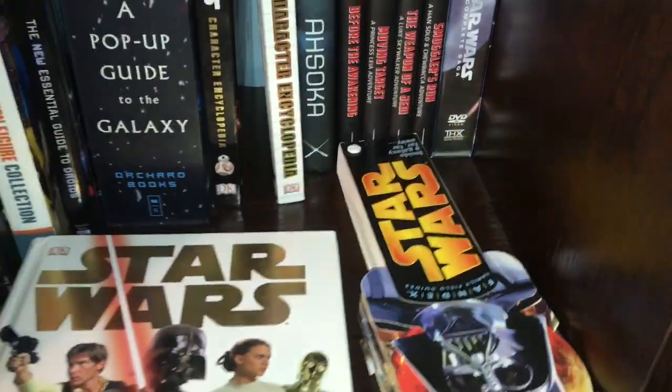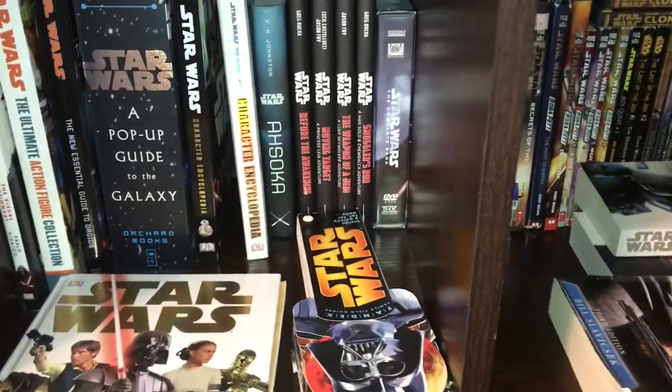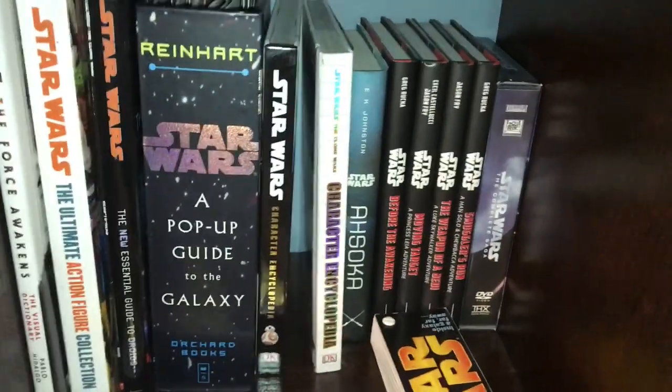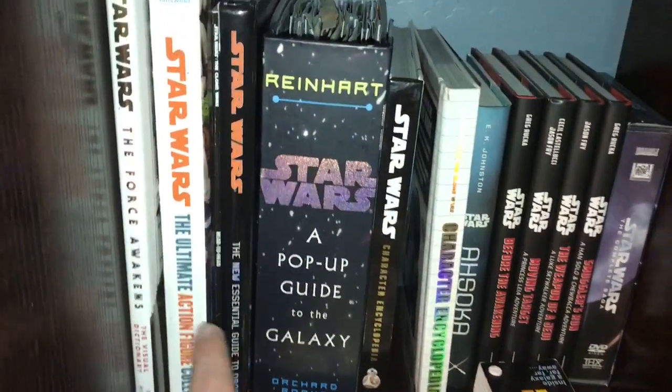This book started all this, everything, all the figures, everything. I had a couple figures before I got it, but it really got me into the expanded universe and everything. So, love this book, man. Here's a pop-up guide to the galaxy. Here's the new Essential Guide to Droids.